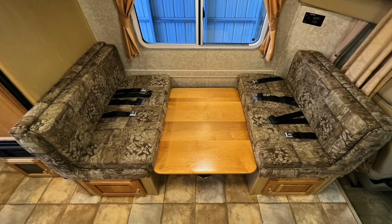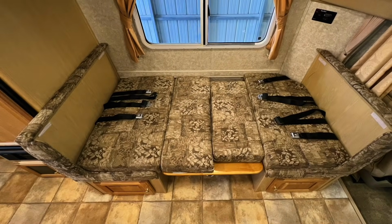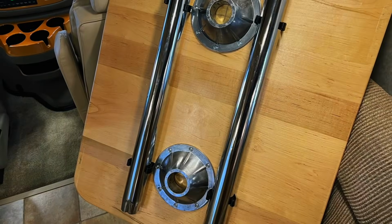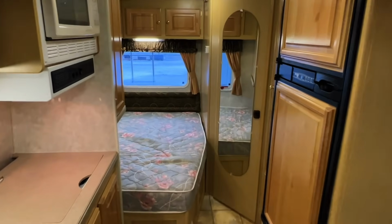The dinette bed measures approximately 71 inches long or north-south and measures approximately 36 inches wide or east-west, with one of the cushions being narrower at about 31 inches. The table legs are able to be stored conveniently below the tabletop. Moving now towards the back bedroom area.